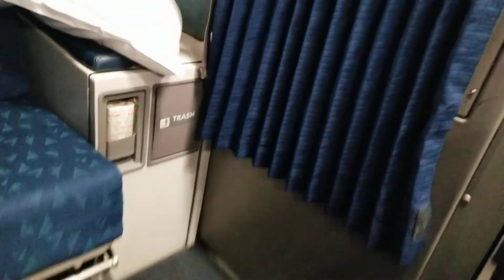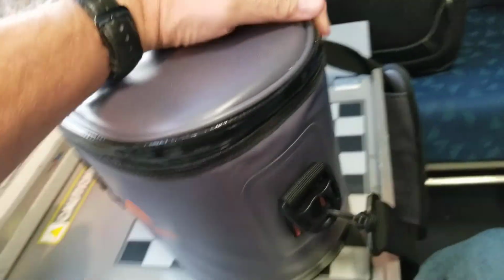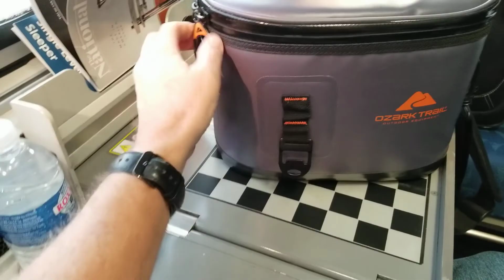Anyway, I went by Walmart and bought a cooler. And I went by a sushi restaurant and loaded up with sushi, so I'll need that for dinner.